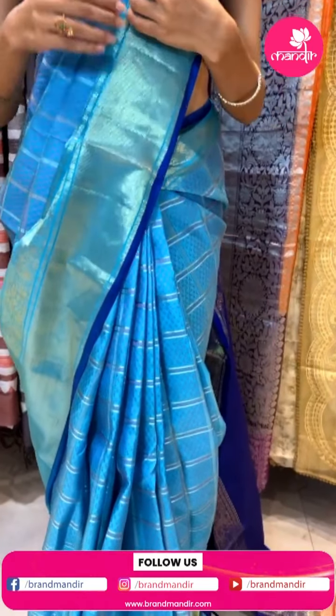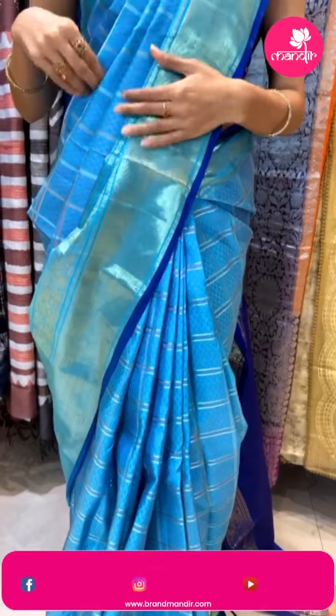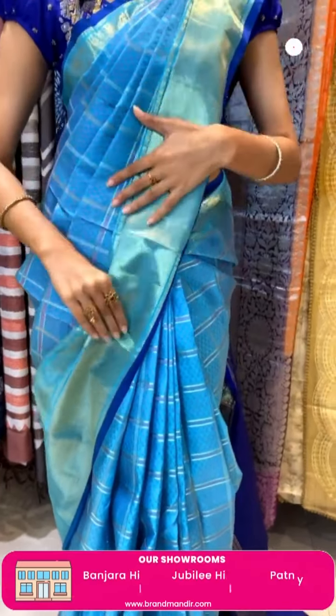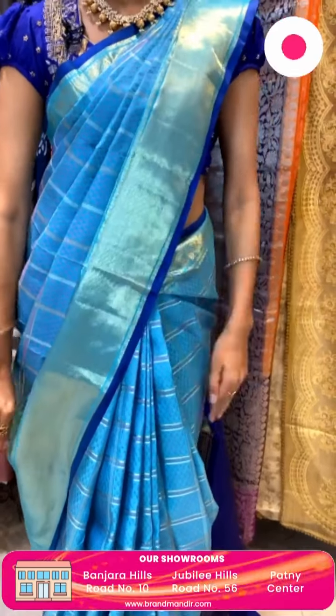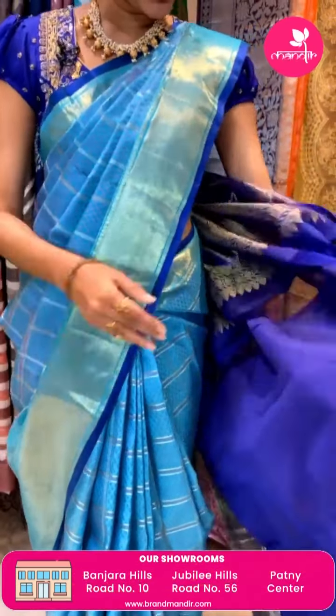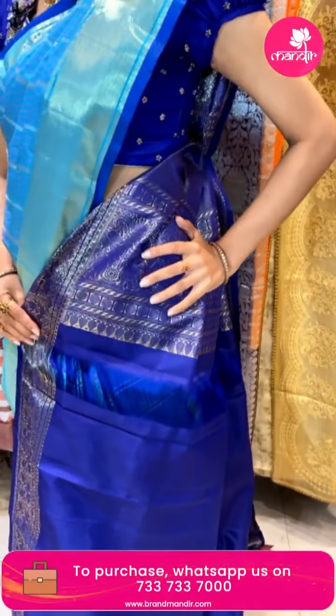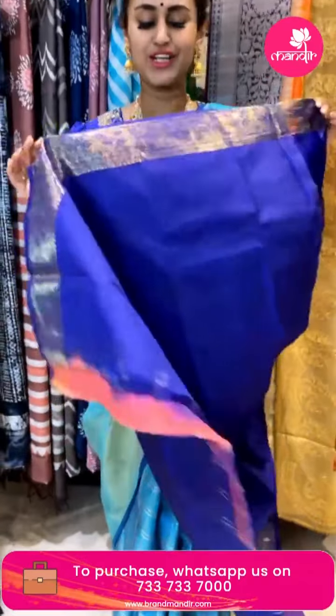On the body and tag, we have small paisley booties, as you can see. The border has peacocks and elephants with cross lines. And this is the pallu, which has a very beautiful cross lines design, and this has a very pretty contrast blouse.